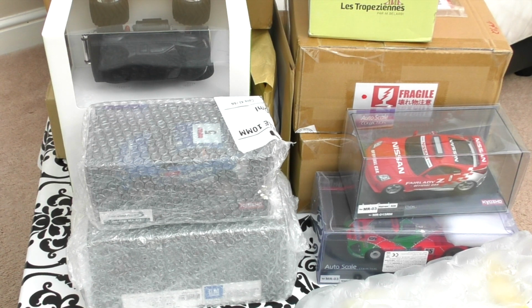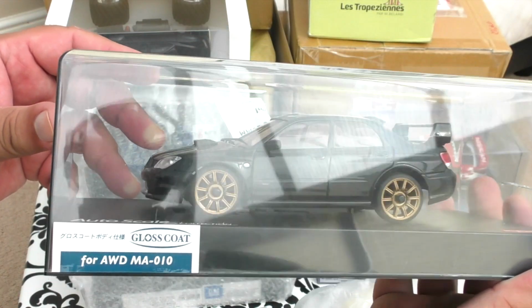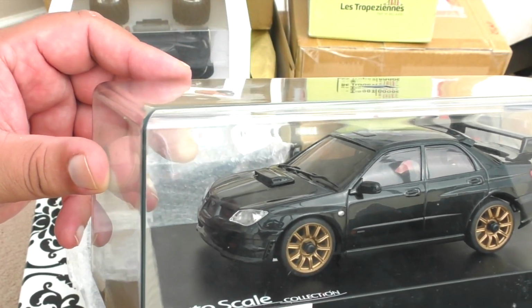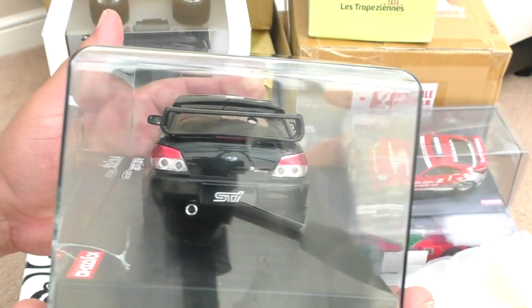Okay, now this is pretty rare, guys. There's no packing with this, but yeah. I know there's glare, guys, don't worry, they'll be on a display stand. That's nice, isn't it? So that's Subaru.